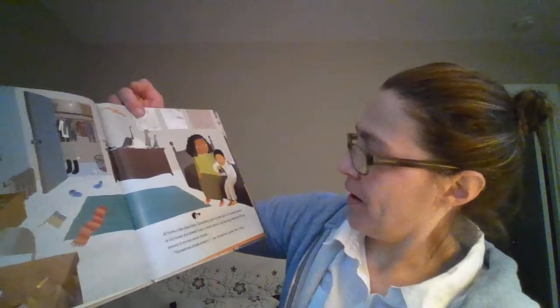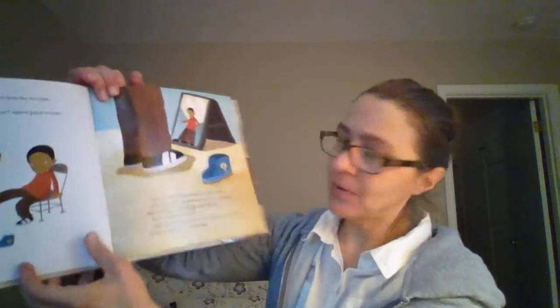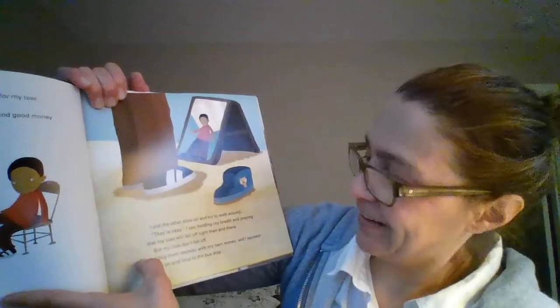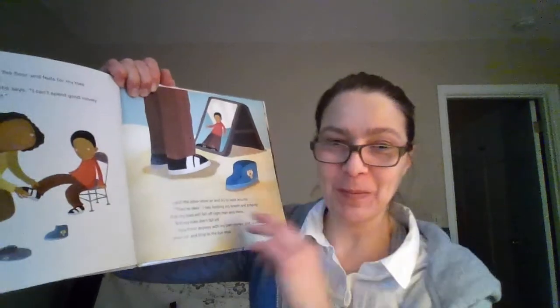At home, a few days later, whoops, did I skip a page? I pull on the other shoe and try to walk around. They're okay, I say, holding my breath and praying. But my toes don't fall off. I buy them anyway with my own money, and limp to the bus stop. I read the page twice. That's okay. That was kind of an important page.